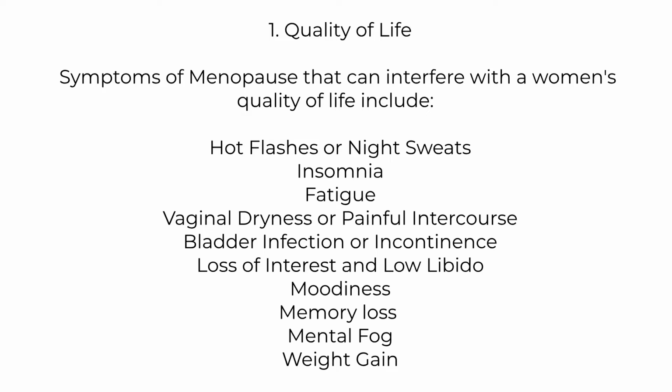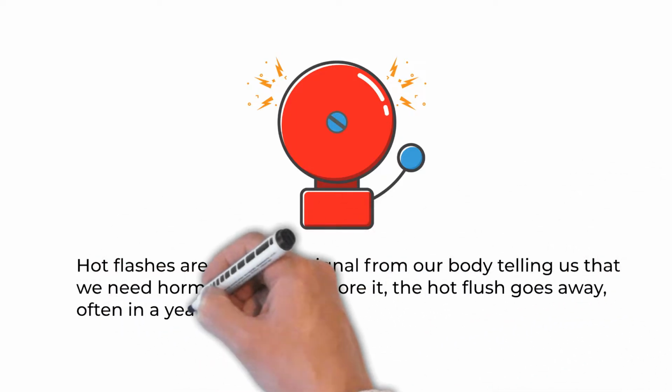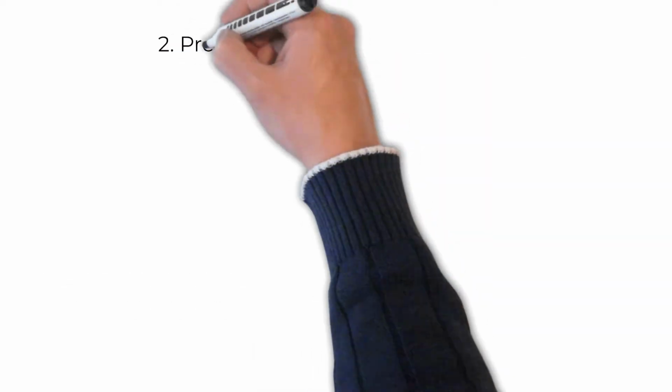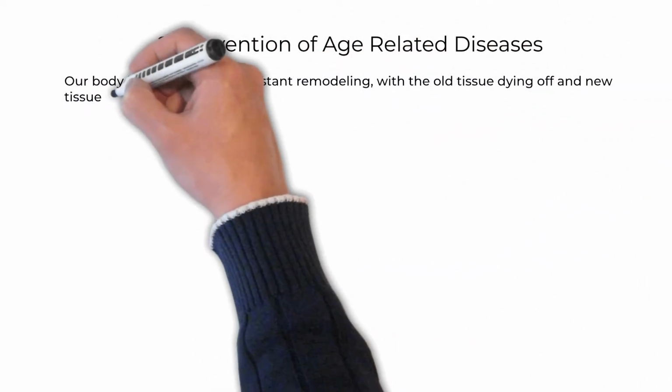A lot of women think menopause is only associated with hot flashes, and when the hot flashes stop, menopause is over. The reality is that hot flashes are a warning signal from our body telling us that we need hormones. If we ignore it, the hot flush goes away, often in a year or 2, but all the other symptoms settle in.